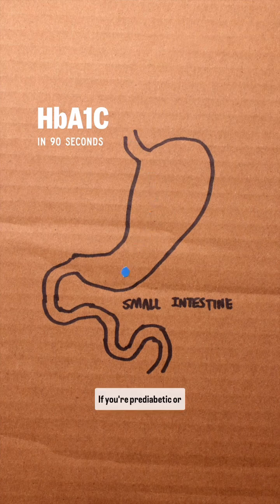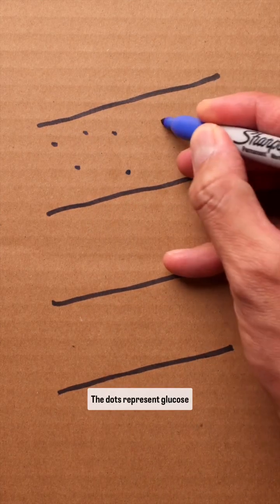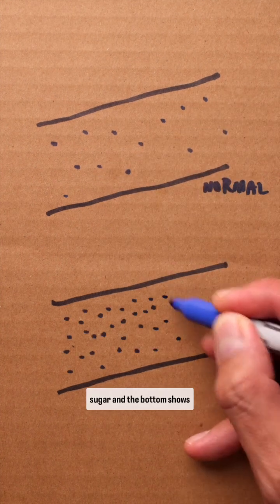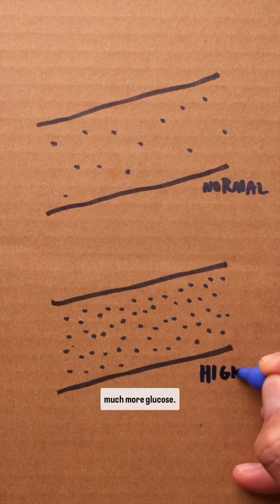If you're pre-diabetic or just curious about blood sugar, let's talk about the HbA1c. Here we have two blood vessels. The dots represent glucose floating around in the bloodstream. The top shows normal blood sugar and the bottom shows elevated blood sugar with much more glucose.